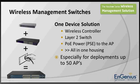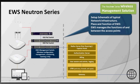So for a basic setup, you only need at least 1 management switch, of course, and a few access points. I would start if you have a deployment of at least like 4 access points, then this solution would be interesting for you. So how does it look in a deployment? The function of the EWS solution in the total network.